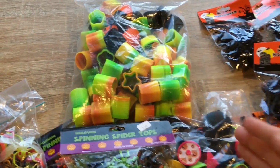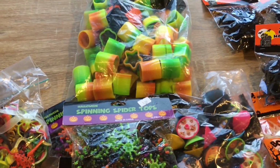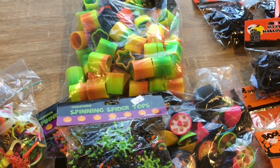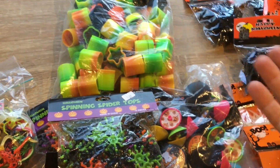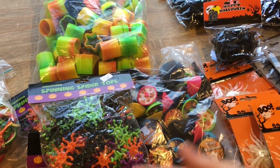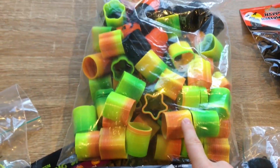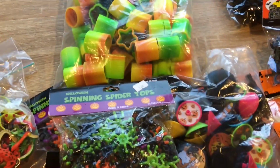I have never handed them out. I've had them for a couple of years, but I really do try to put items in the bags that are Halloween themed instead of just little toys that you would put in any other birthday goodie bag. So I'm not sure if I will hand them out or not, but I do have them as an option.